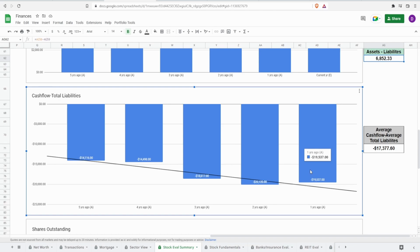But on the bright side, take a look at this, right? They reached their lowest in 2020 because of, again, the pandemic. Fairly surprising, but ever since 2020, they have increased it by around $600 million or so. So it's heading in the right direction. We shall see where this goes in the future. If we take the average cash flow and subtract the average total liabilities, we get negative $17.4 billion.